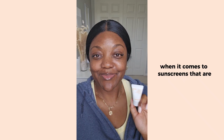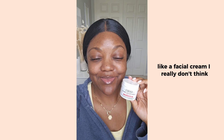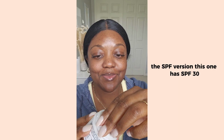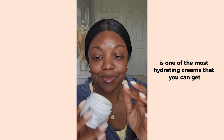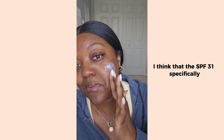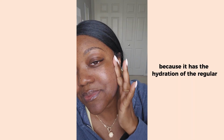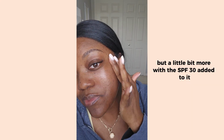When it comes to sunscreens that are like a facial cream, I really don't think you could get better than the Kiehl's Ultra Facial Cream, the SPF version. This one has SPF 30, and even the original formula is one of the most hydrating creams that you can get at a reasonable price point. I think that the SPF version specifically would work really well for dry skin because it has the hydration of the regular facial cream, but a little bit more with the SPF 30 added to it.